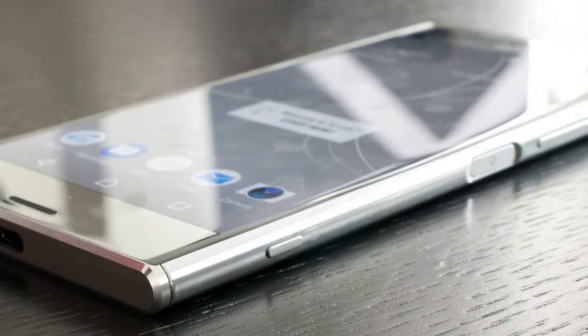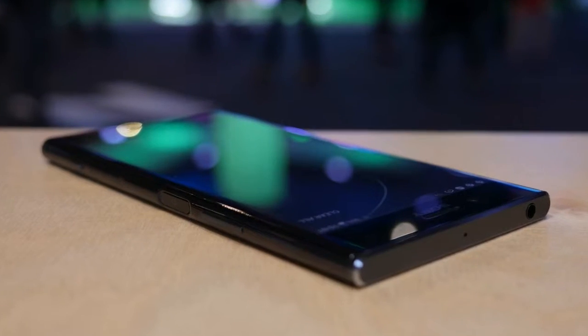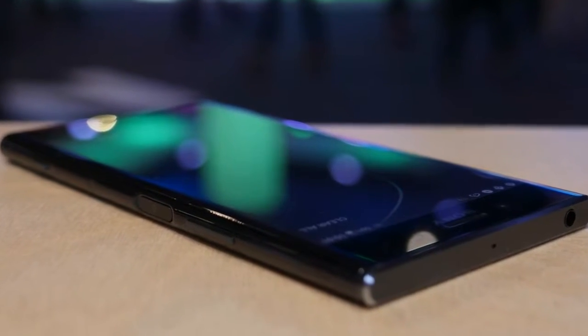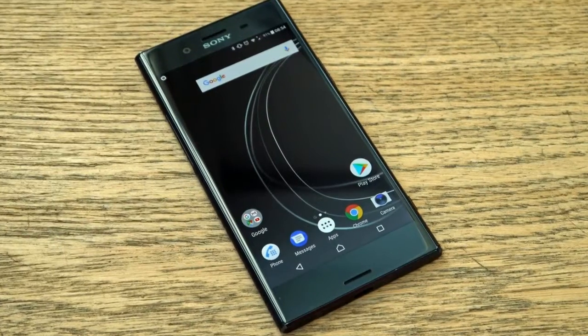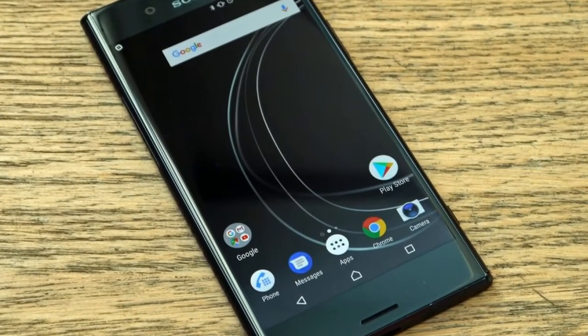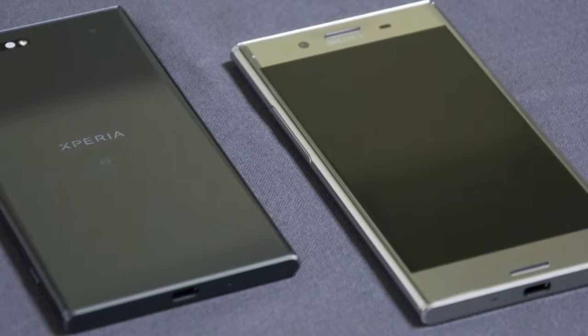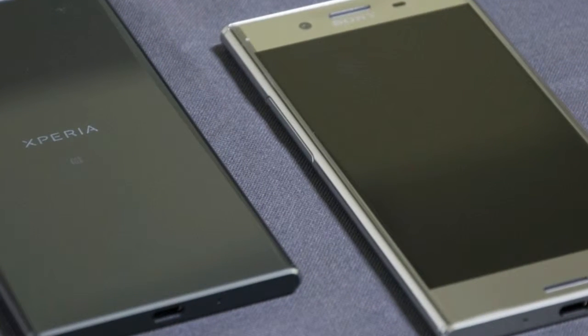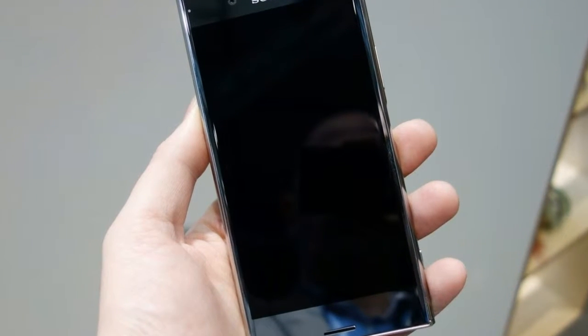Battery life and connectivity. Despite rumors of Qualcomm's latest chip being reserved for the Samsung Galaxy S8, Sony has put it inside the Xperia XZ Premium alongside 4GB of RAM and an Adreno 540 GPU. The Snapdragon 835 uses a 10nm process and offers better performance and battery life when compared to the previous generation, and it provides a noticeable difference.